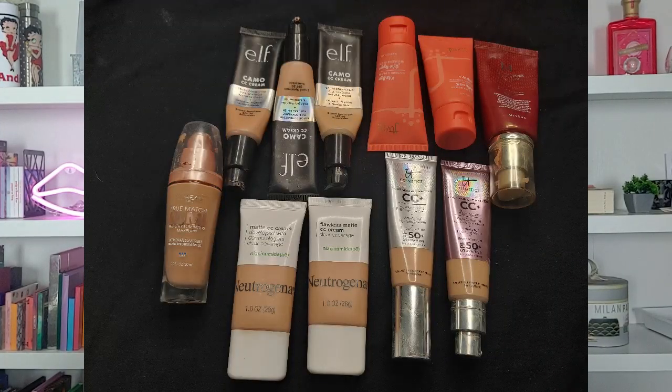Next up is foundation. I have 11 foundations. Now I put liquid foundation, but that's all I have right now. I don't have powder foundations. I don't really care for them. So right now I just have liquid foundations. Liquid cream-ish foundations. But to me, they're in the same category.